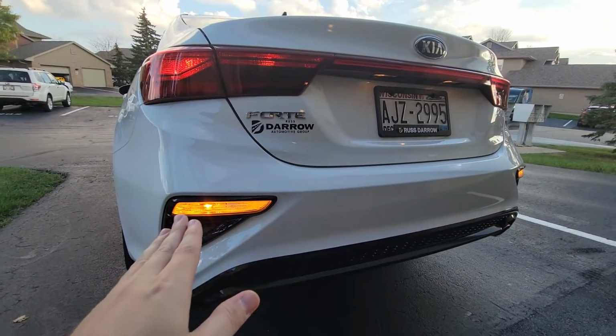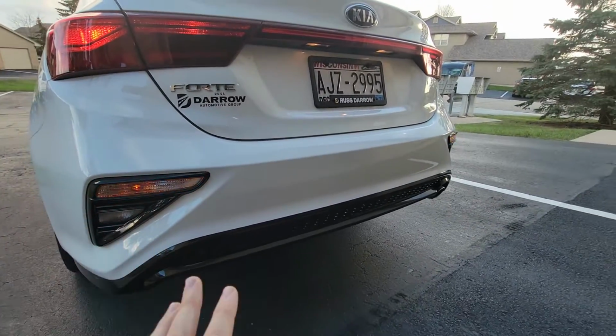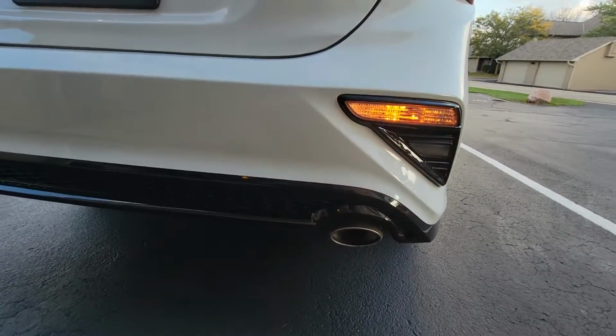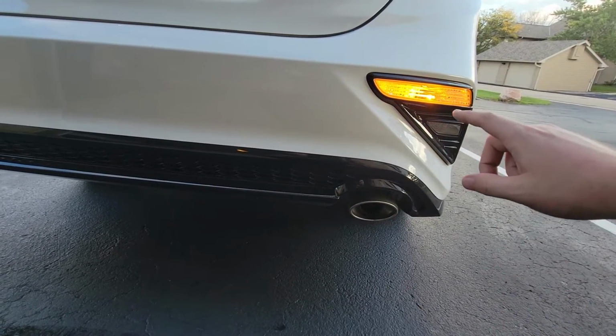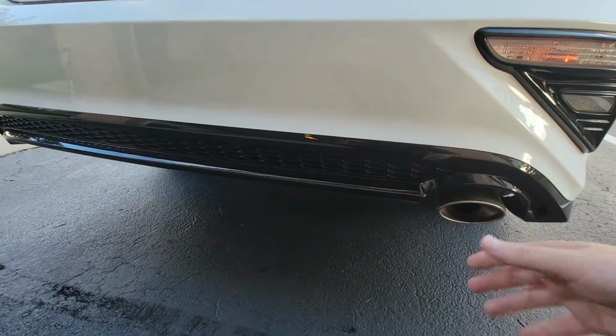I like this lower blinker part, how they incorporate that into the lower bumper almost. And I do like how you get a chrome exhaust tip. I think that's just a nice touch at this price point. You don't see that on many other cars. Even a Honda Civic Turbo, the 1.5 turbo, just has exhaust hidden underneath. You don't even get an exhaust tip.